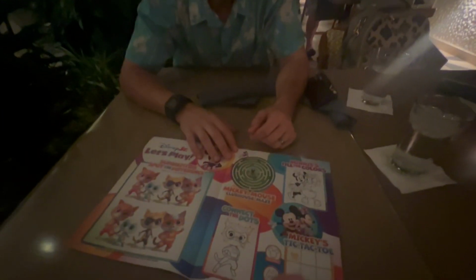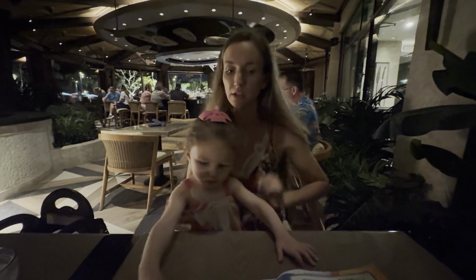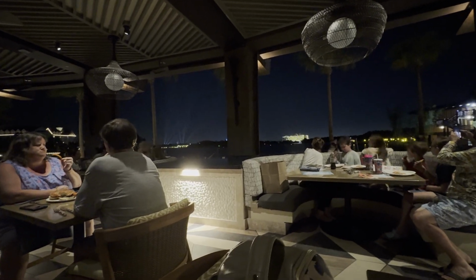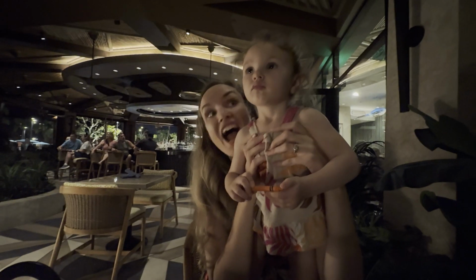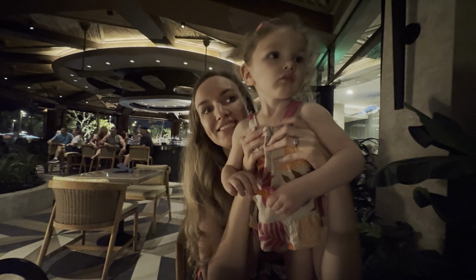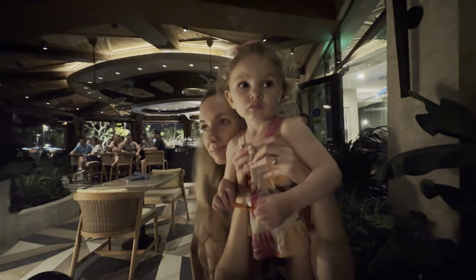All right, Zach is entertaining little one while we wait. We've got 2 minutes until the fireworks will appear over yonder. T-minus 2 minutes. Oh, do you hear it? You were right, they were gonna turn the lights off. Wow. Okay, our food just arrived. We got fireworks going on in the back. This is so cool.